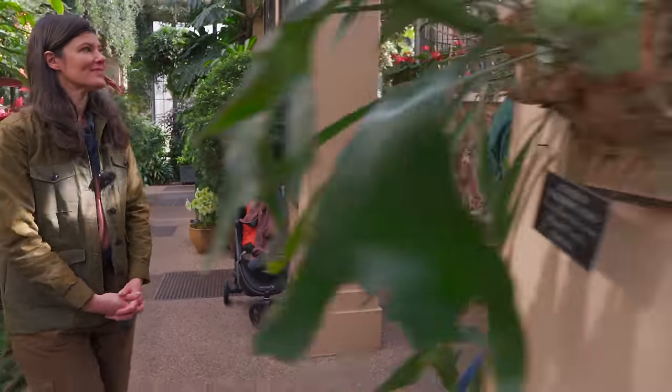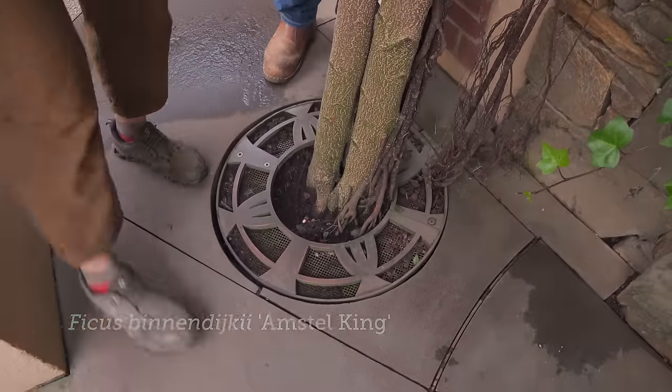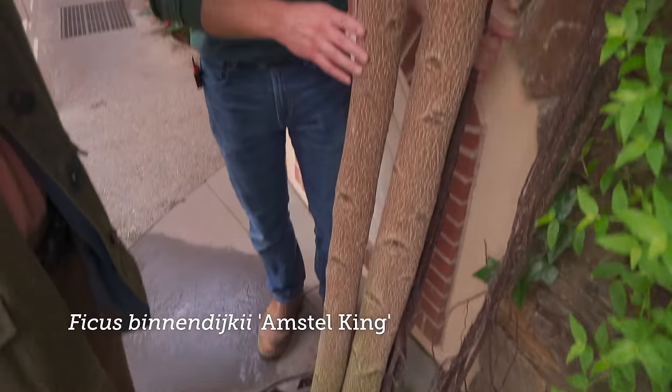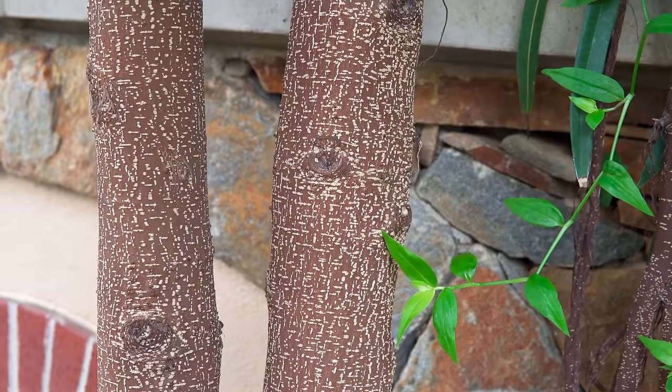Well, speaking of taking root, look at the roots on this ficus. So it cracks me up that this has been in Dyckia, cultivar Amstel King. I love the bark. Isn't that fun? The lenticels all over there? Yeah, the lenticels. So then you look at the trunk, you're like, that's cool.